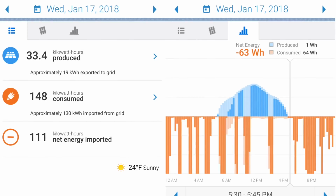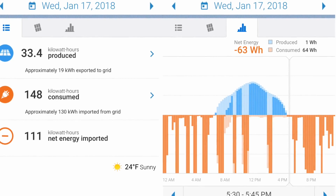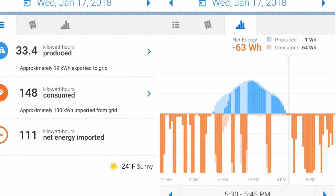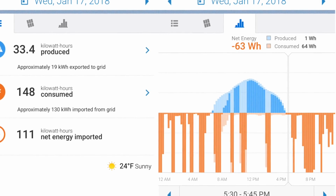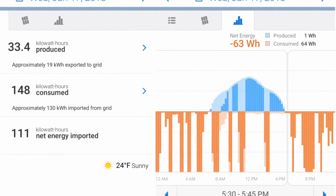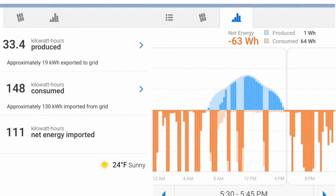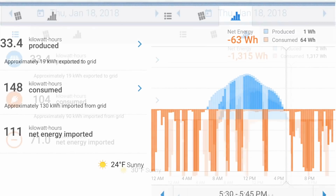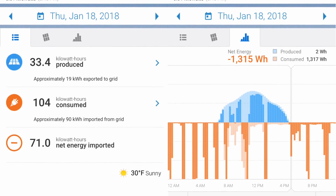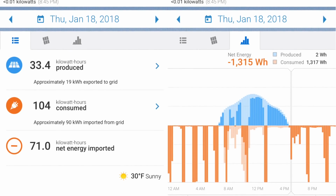The award for worst day goes to Wednesday, January 17th. Even though I had to go to work, and even though we had great production, I was still 111 kilowatt hours in the hole. My wife did have to stay home all day because she, like most other people, couldn't get to work because there was ice all over the roads. January 18th was another good production day, but it was below freezing and we were running the heater.